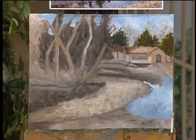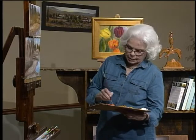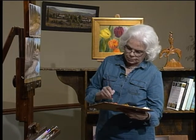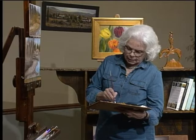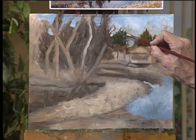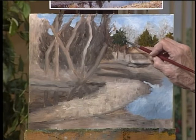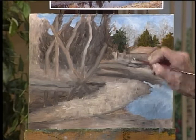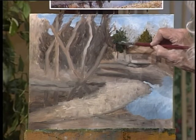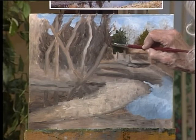Okay. Oh, darn it, I don't want my trees to get too Christmas tree-like, so I've got to get a little messier here. There. Get down in here with some darks.